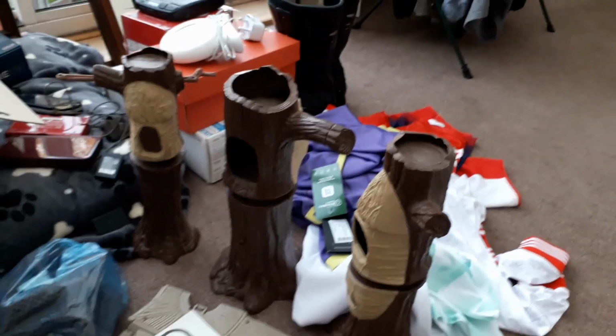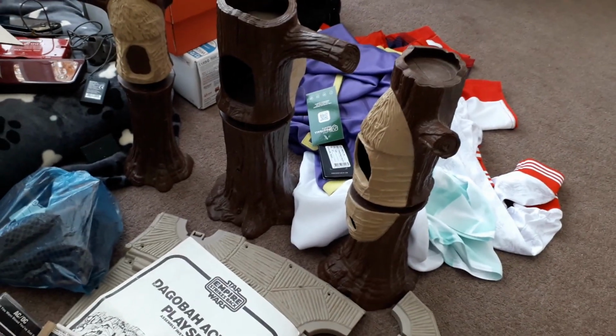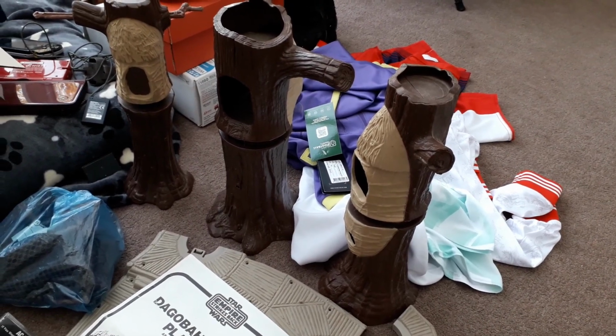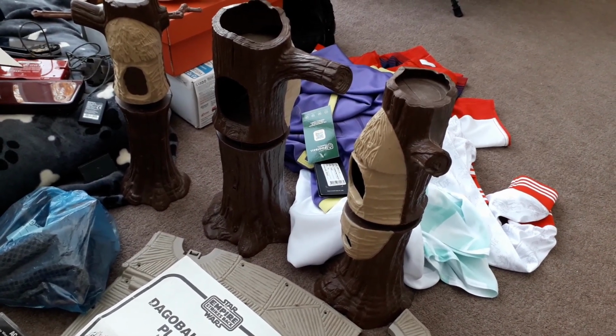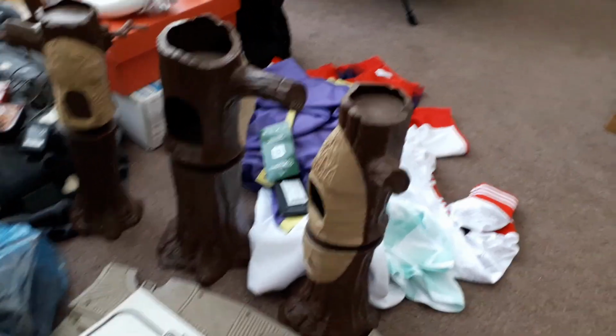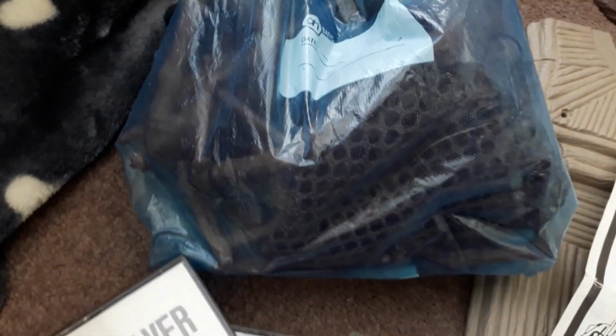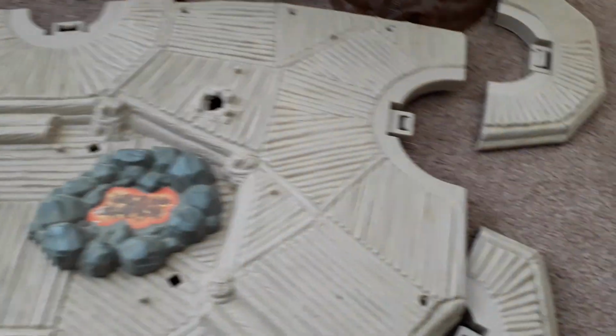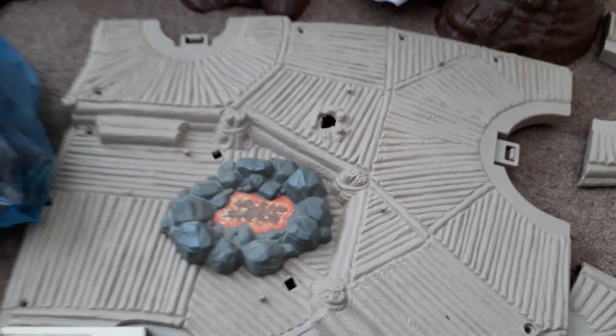And here's one I've just emailed Mark about, or messaged Mark. Blue Harvest Toys. Do check him out. It's the Ewok playset, and the guy was telling me all about how it's the same moulds as Robin Hood, which I kind of knew anyway. So this is vintage Star Wars. I think it's all there. There's a bag of bits there. Clips are in order. Mark was saying to check that out. Doesn't look that yellowed. Looks like it's just probably been in a box.